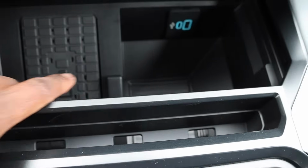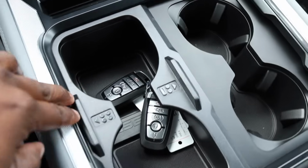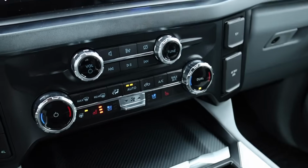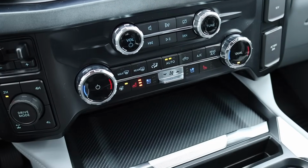You have your wireless charger with some USBs. This slides for larger cups. And let's go ahead and check out the rest of the interior.